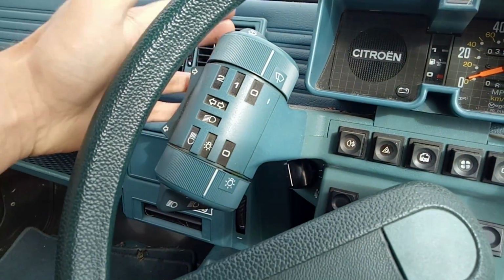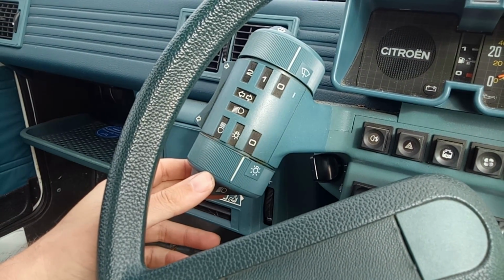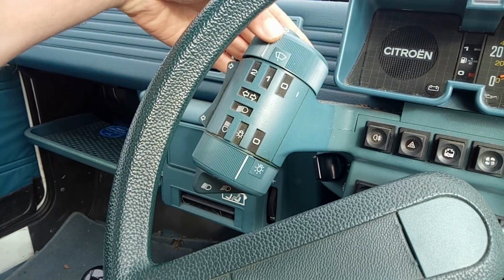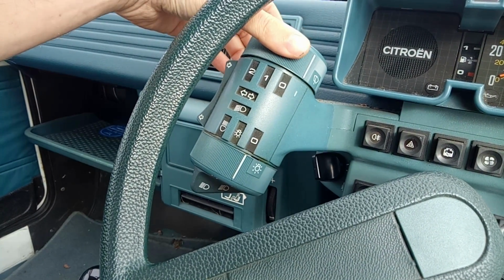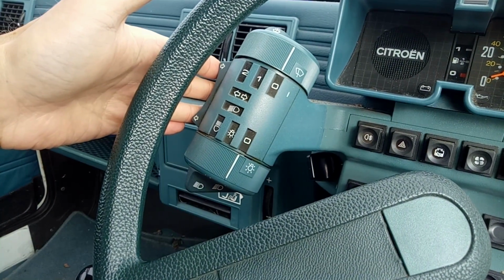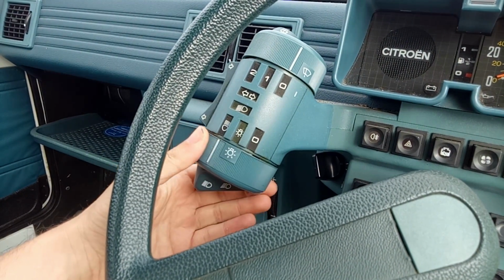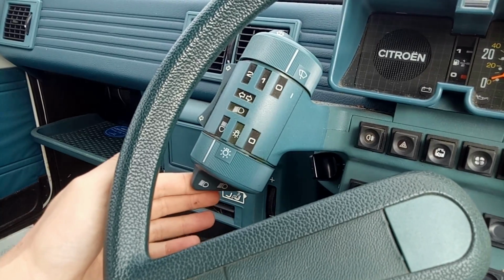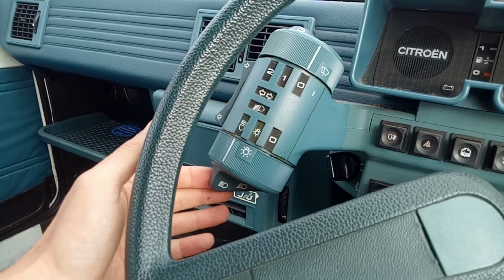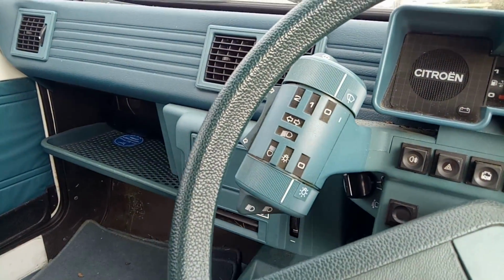Over this side, it's straight out of a GSA. This rotating dial crazy setup. So to operate wipers, you rotate, and there's an intermittent setting, I believe. Wash is pushed down at the top. Indicators are operated thusly, and lights at the bottom here. And you switch to main beam with this little paddle at the bottom. So that's main beam on. That's main beam off. You can't really see them light up very well in these conditions.